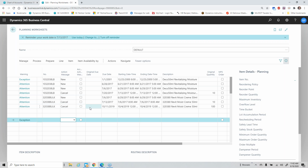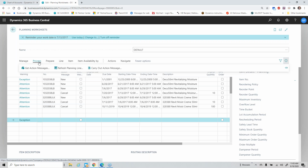You can rip through this list and manage things that you want to create. Either I want to deal with new items or change items, or I want to cancel items, and you can sort through those using the filtering. And then all you have to do is simply accept and carry out the action messages. So if you're happy with the purchase orders it's saying you need to create, you'd simply accept those and carry out the action messages, and it would create those orders. So it's a very, very intuitive system for staying on top of things.